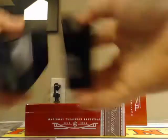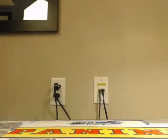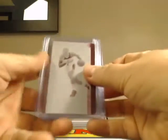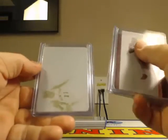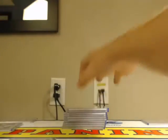All right, let's do a recap. Okay, numbered /99: Magic, Victor Oladipo; Blazers, Damian Lillard; Heat, Dwyane Wade; Chris Paul, Clippers. 1/1 printing plates: Wizards, John Wall; Cavaliers, Kevin Love; Knicks, Jamal Crawford; and Bucks, Jack Sigma. Jerseys /99: Hornets, Nicolas Batum; Rookie, Rockets, Montrezl Harrell.